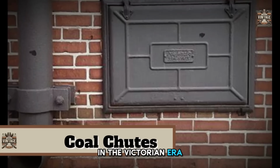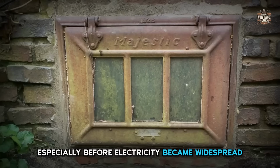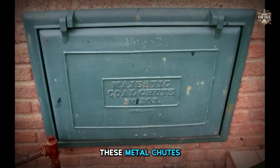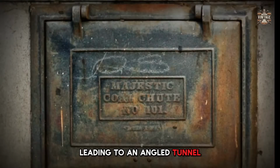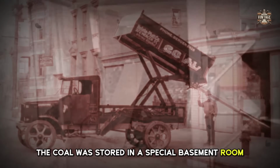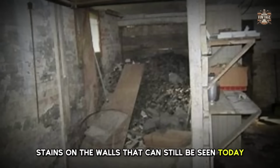Coal chutes. In the Victorian era, especially before electricity became widespread, coal chutes were a vital feature in many homes. These metal chutes, built into the foundation wall, featured a hinged door leading to an angled tunnel. Here, coal trucks would deliver the week's fuel. The coal was stored in a special basement room, often leaving telltale black stains on the walls that can still be seen today.